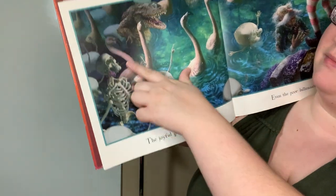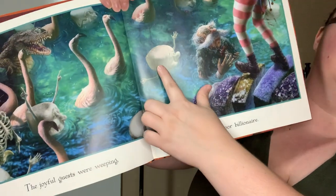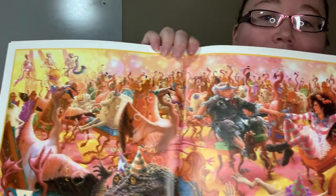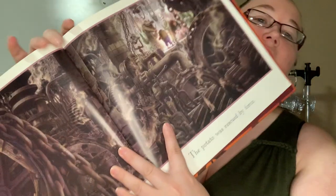The joyful guests were weeping, even the poor billionaire, and it has a skeleton, a crocodile, kind of washed out flamingos. Billionaire, I think that's like Humpty Dumpty or something. That's very Alice in Wonderland vibes. And then basically they show how they're celebrating her life and all that. But then, plot twist, she falls in love with a potato. So never mind, funeral off, not doing that. She ate potato. And then they saved potato. But it's just really weird, and I don't know, I love the art.